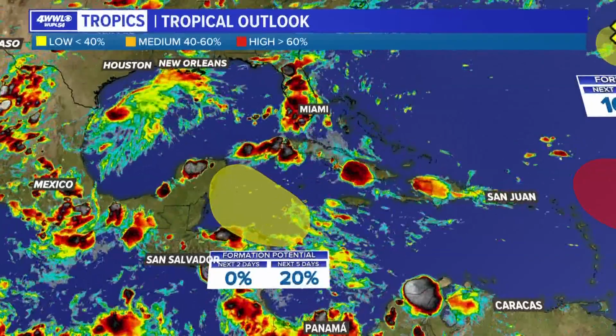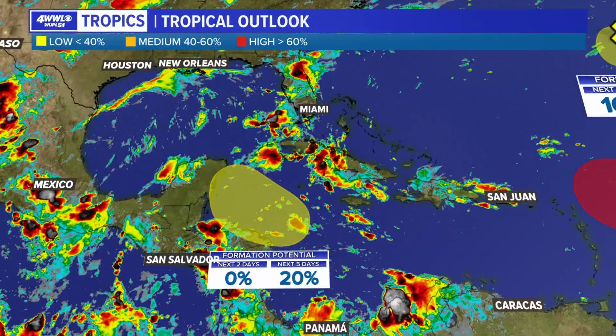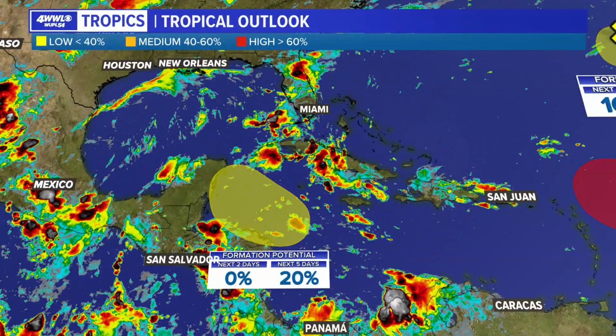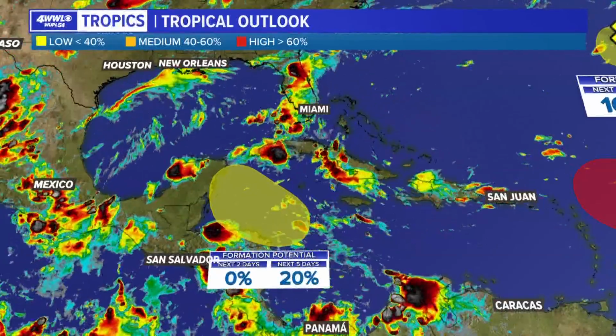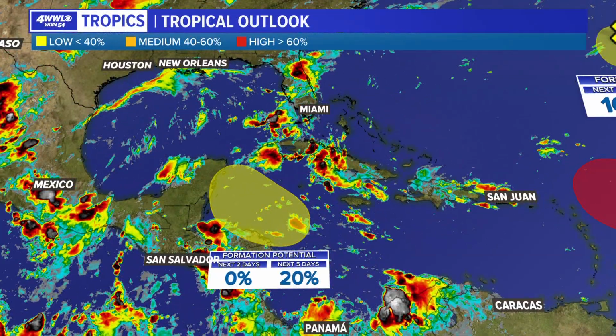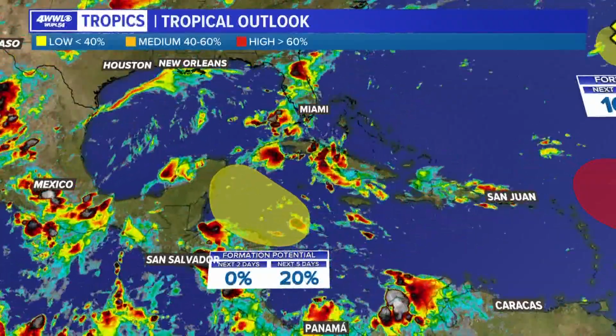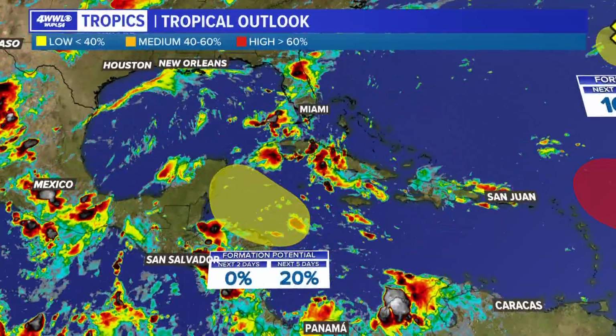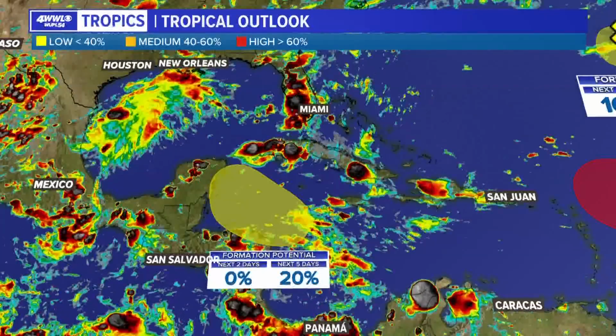Now, I promised you a little bit of a closer look at what's happening in the Caribbean Sea. This is still an area with a low chance of developing in even 5 days. But what it looks like will happen is just a loose trough of low pressure there will cross Yucatan, emerge in the Bay of Campeche late this week, and probably will stay far south. That's at least what models are indicating right now.